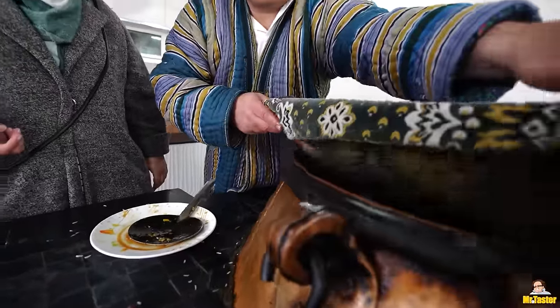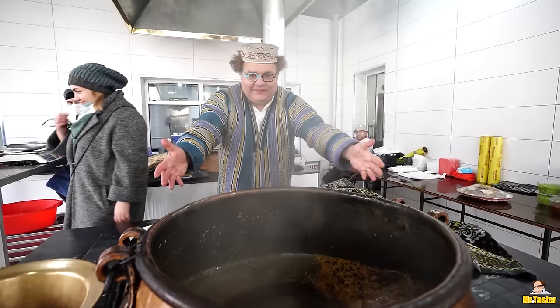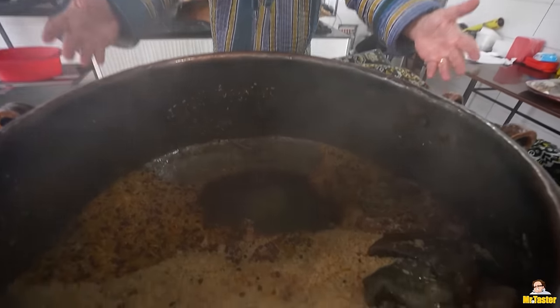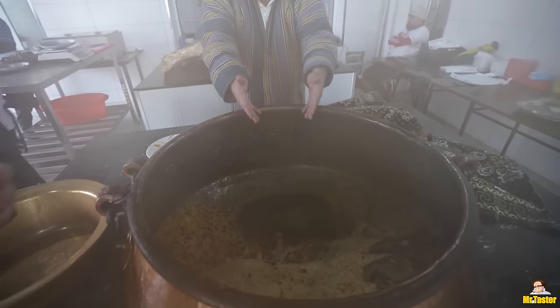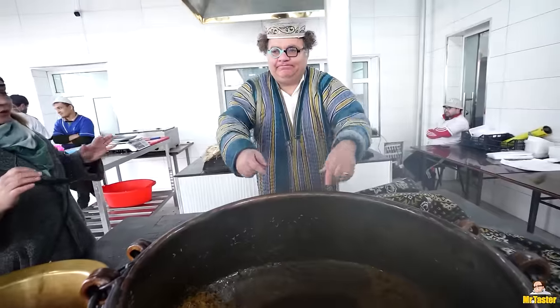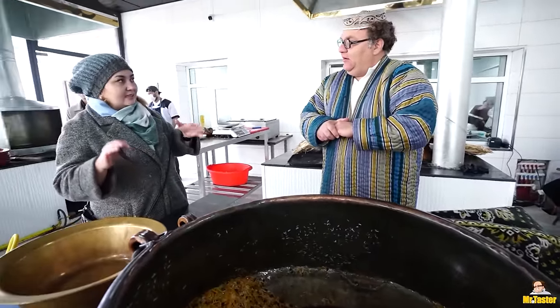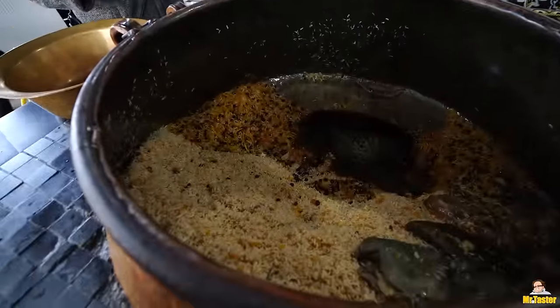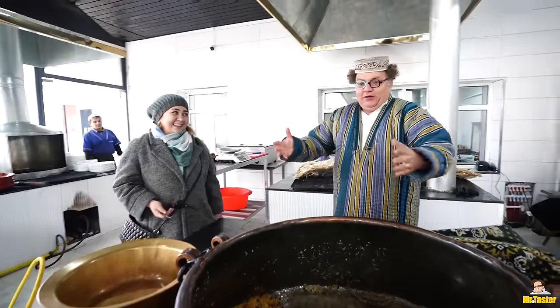And look at the plov. Wow. This is heaven. Bukhara is heaven. And look at the sesame oil. This is gorgeous, guys. You should come to Bukhara only for this. And you know, it is considered to be dietary and light because they add sesame oil, cottonseed oil, and adipose. Amazing. Adipose. Yeah, dumba. Dumba, dumba. Let's eat.